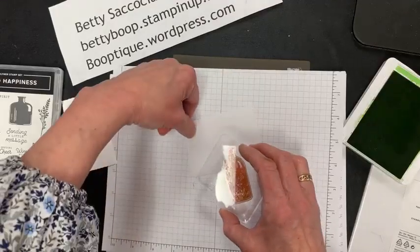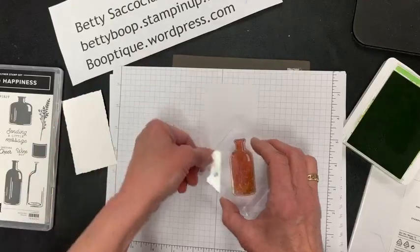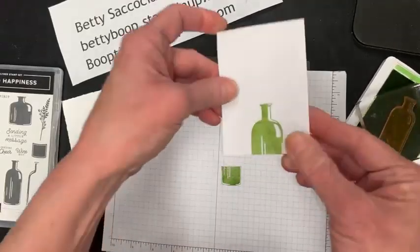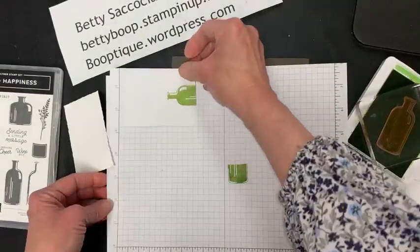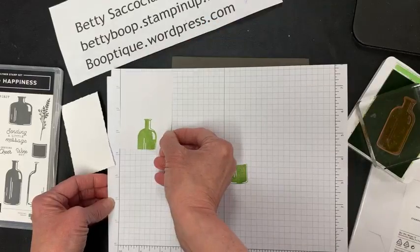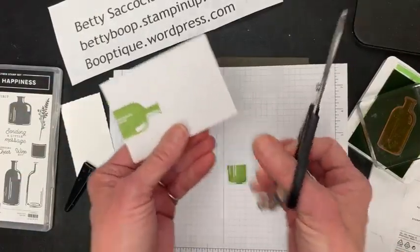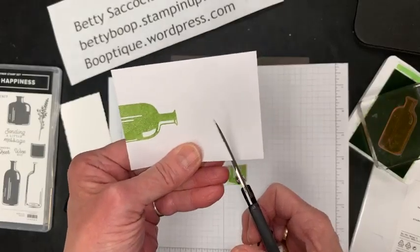And I am going to stamp on my... how do I want to do that? I'll do it this way. Okay, so I'm stamping on my masking paper. I cut my masking paper down, I don't even know, let's see, it is like 2 3/4 by 3 3/4 inches. And then I'm going to take a pair of snips, and I'm going to cut out the champagne shooting part.